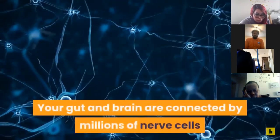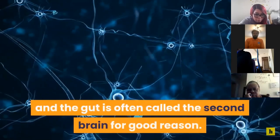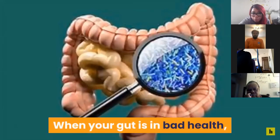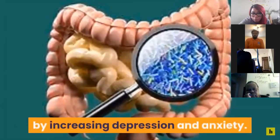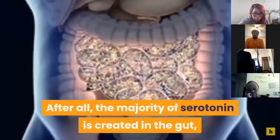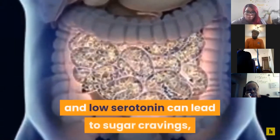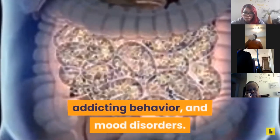Your gut and brain are connected by millions of nerve cells, and the gut is often called the second brain for good reason. When your gut is in bad health, it can take a toll on your mental well-being by increasing depression and anxiety. After all, the majority of serotonin is created in the gut, and low serotonin can lead to sugar cravings, addicting behavior, and mood disorders.